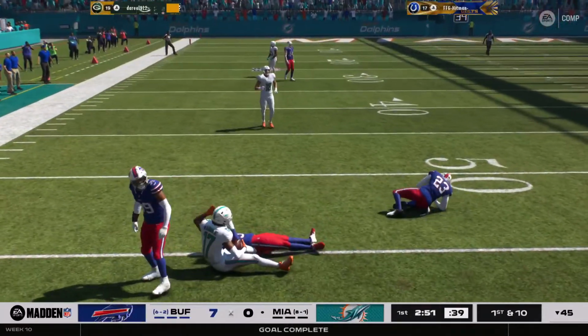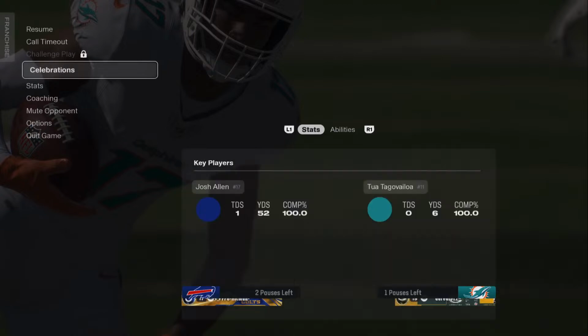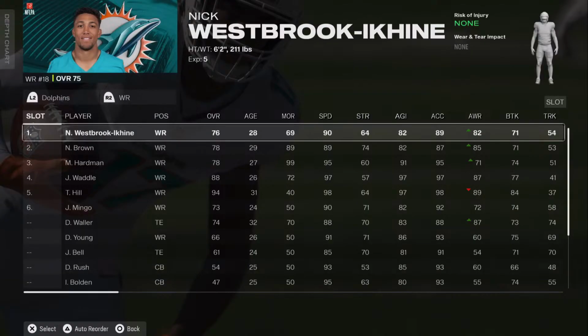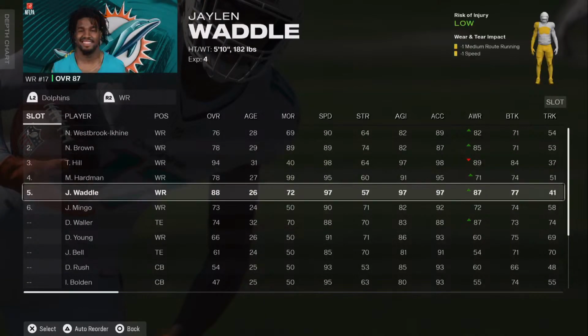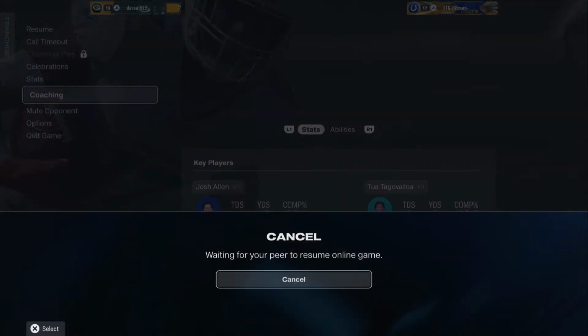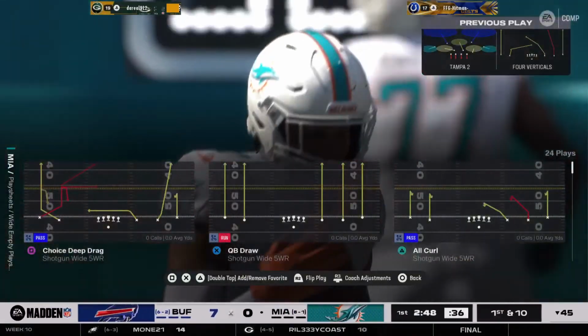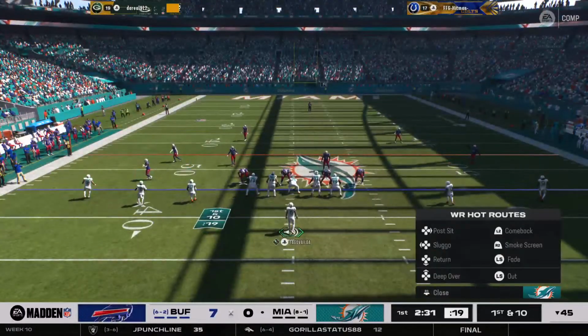That's caught. Waddle on the left side. And Waddle going to have a... Dolphins first down as he'll get this up to the 45-yard line. First down. It's a pickup of 6 and good enough to move the chains.